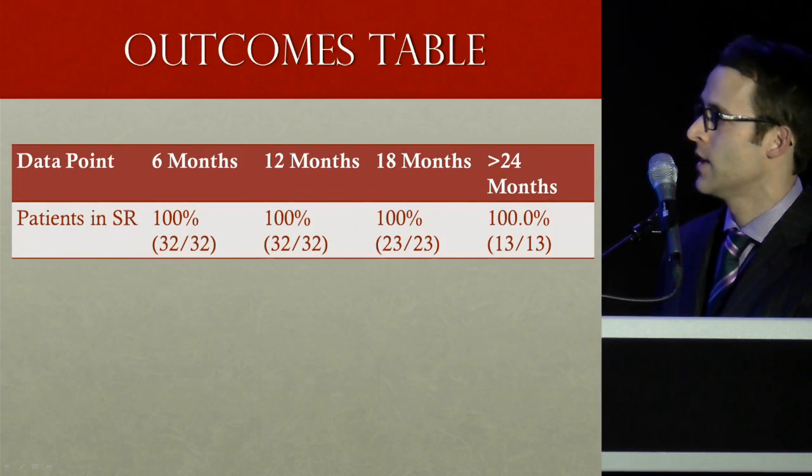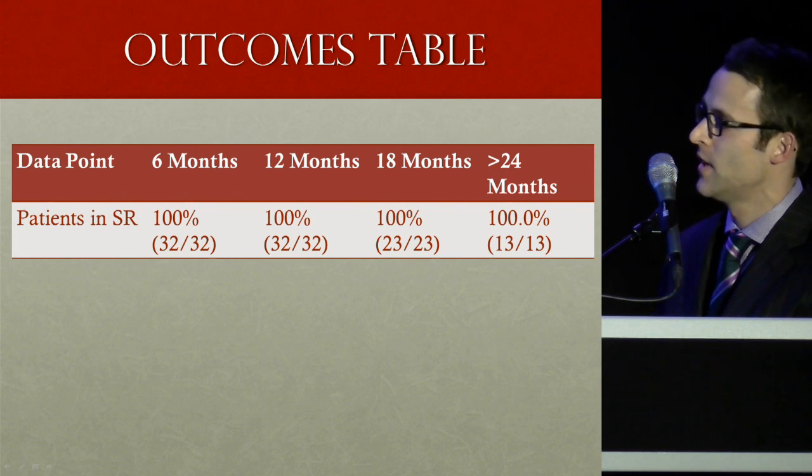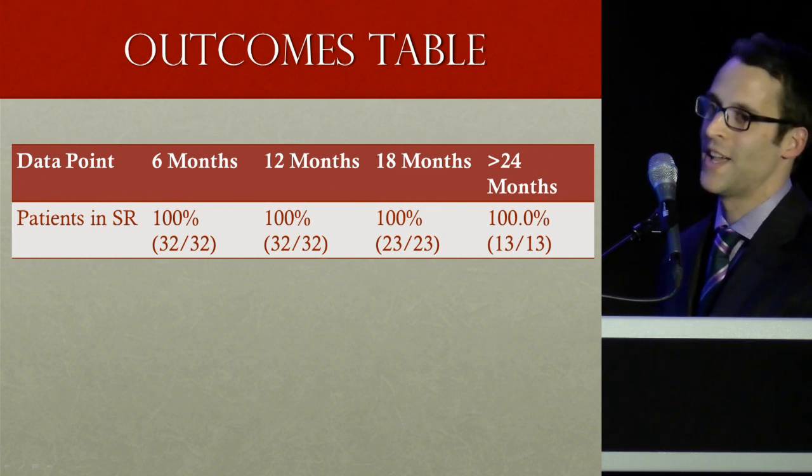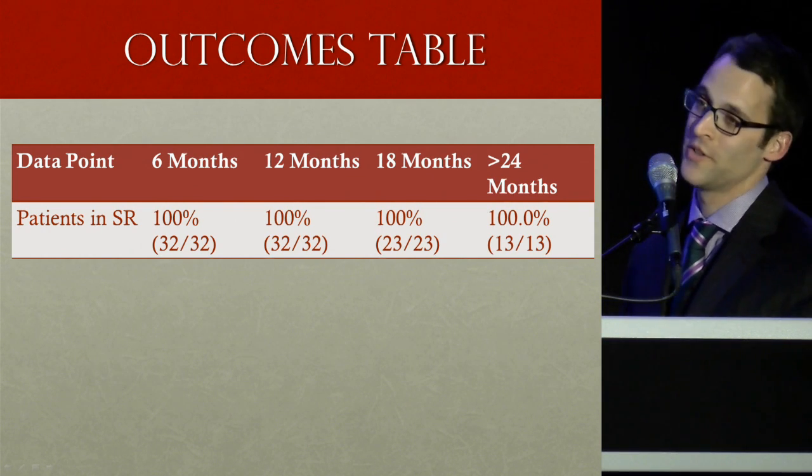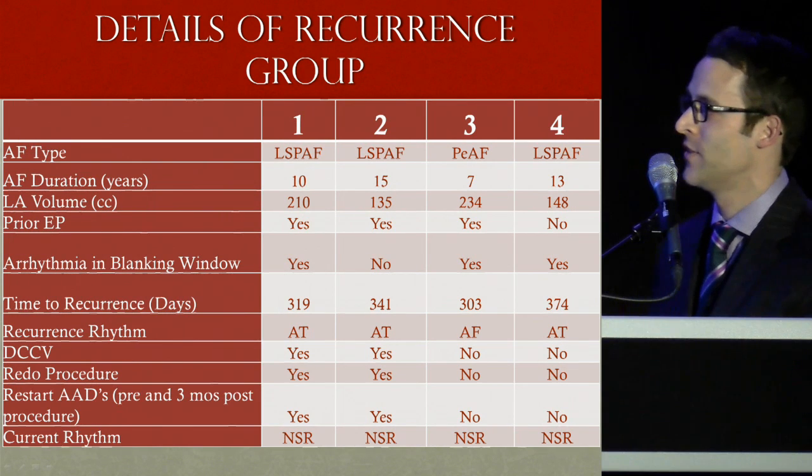Looking at it more specifically, I hate putting this because I feel like a lot of people, like in studies, falsely put this, but it's the truth. And I'll show you why. They're all in sinus rhythm right now. And so what do we have to do to get the 4 there?